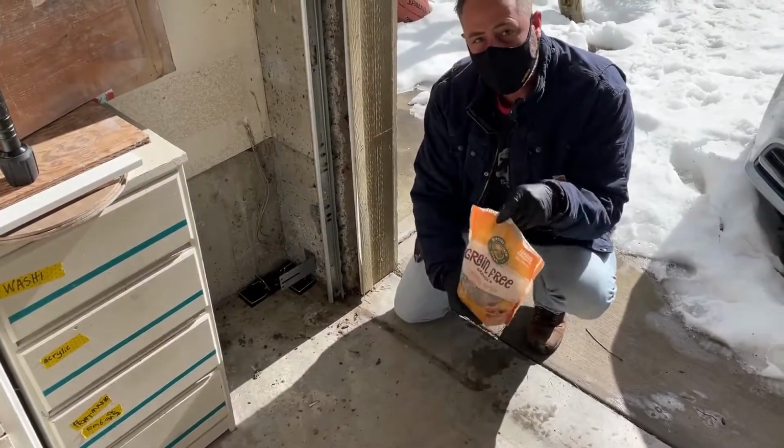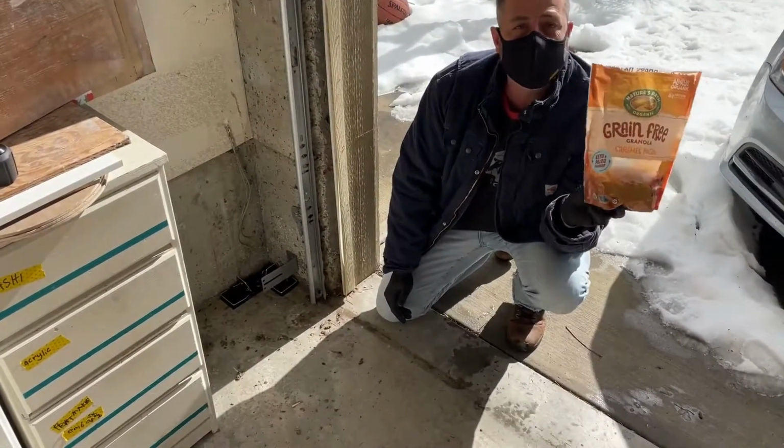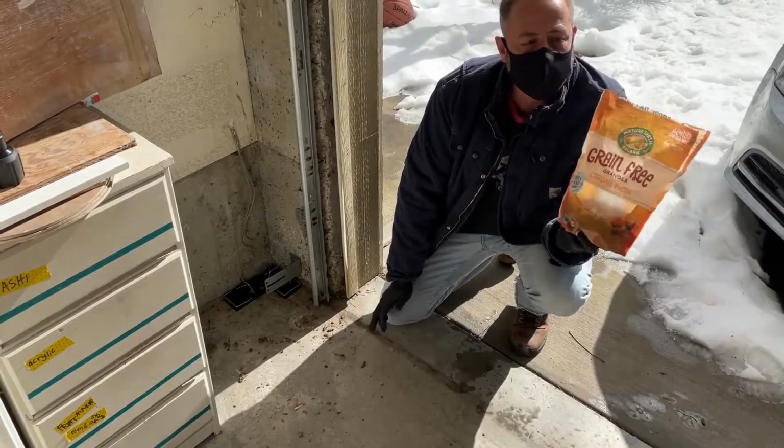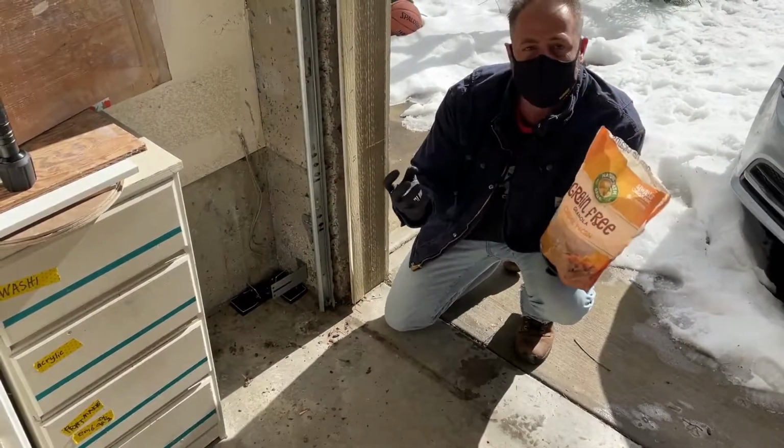I've been using this grain-free granola. This is a caramel pecan flavor. You can buy this at Costco. So far, we've gone through a pretty large handful of it.